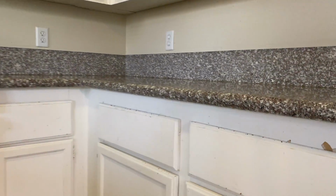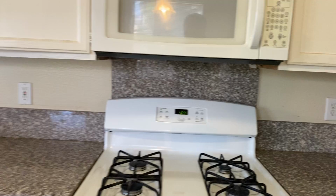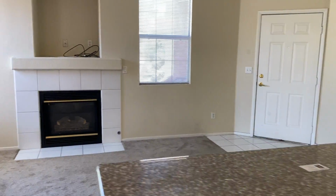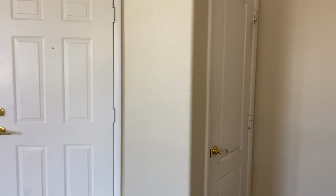But so you see the cabinets. So I would say they need to be repainted or replace the fronts, at least. Tall vaulted ceilings. Coat closet.